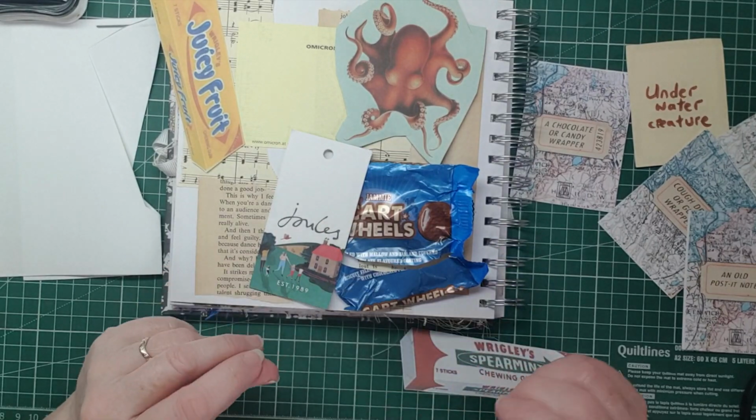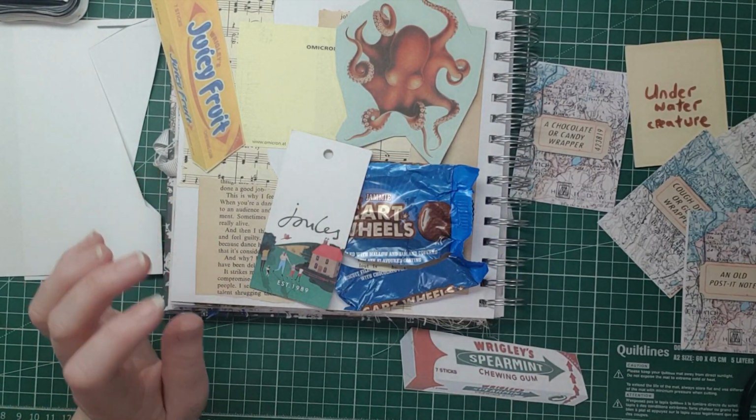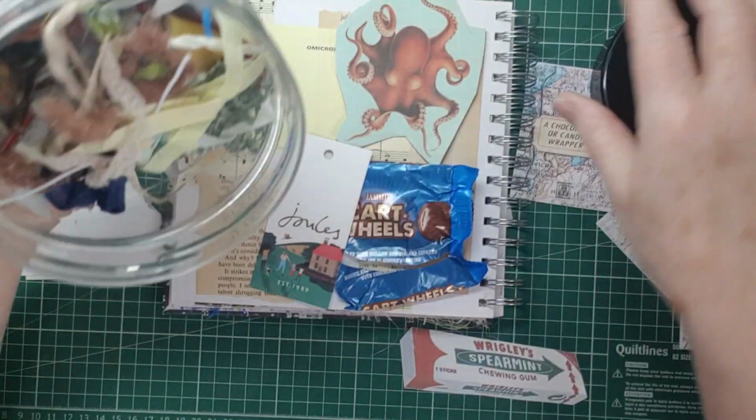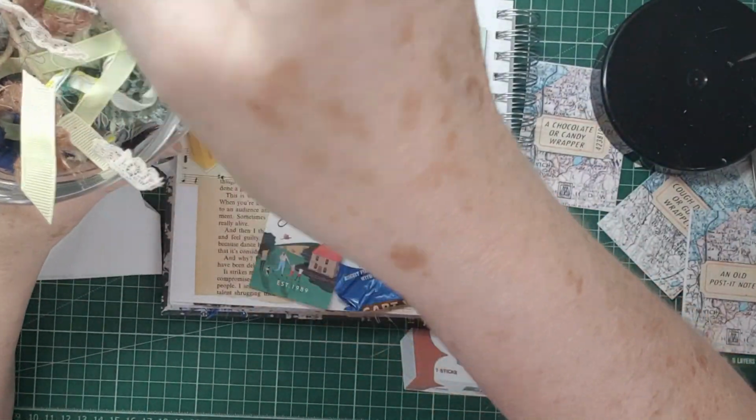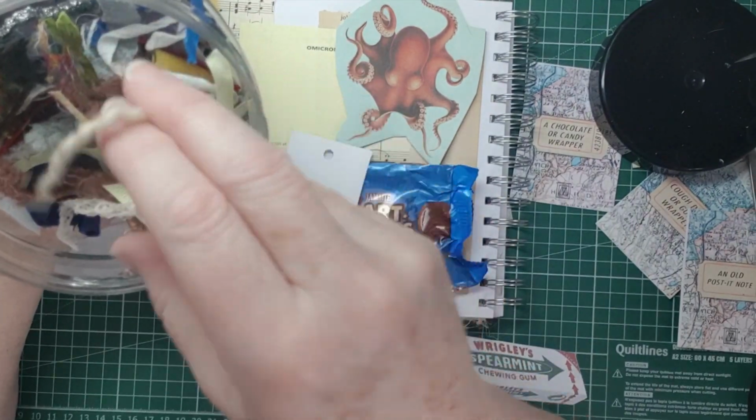put something in the top of that tag, I think, as well. Let me just get my scrap jar and see what we've got. Have we got a scrap of anything? Very sticky fingers.